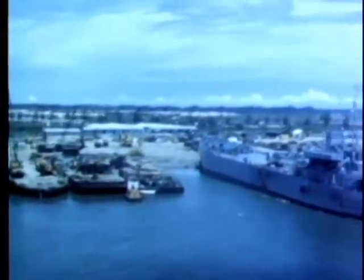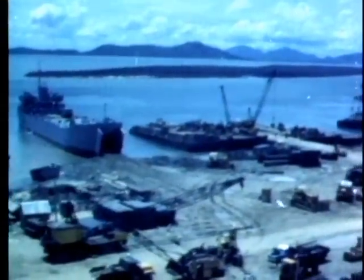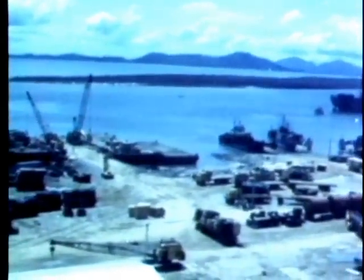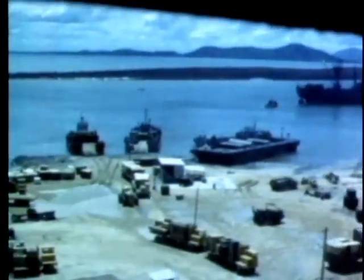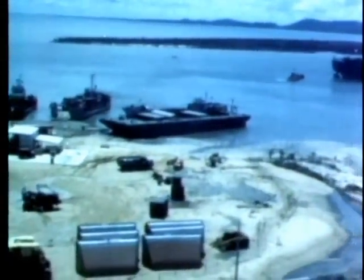Down at Vung Tau, we have another small port activity to support the Vung Tau support area. Here again, we have no deep draft berthing facilities and any shoreside activity. We must discharge ships from in the stream, on buoys, at anchorage, into lighterage. From there it's towed ashore by barges and by tugs to barge discharge sites, where by cranes we take it off the barges, load it onto trucks for onward delivery into the depot area.